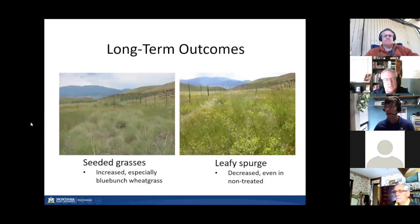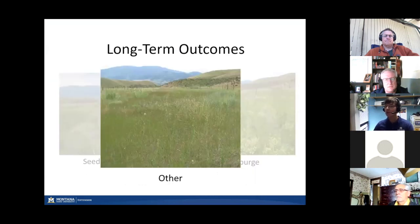In summary, the seeded grasses did increase over time, especially bluebunch wheatgrass. That's kind of been a shining star in our revegetation projects. You can see it growing here. And leafy spurge decreased over time, even in the non-treated controls. So it was decreasing regardless of anything we did. So that was interesting. But what was most interesting to me was what the other species did at this site.